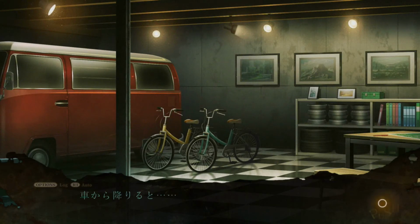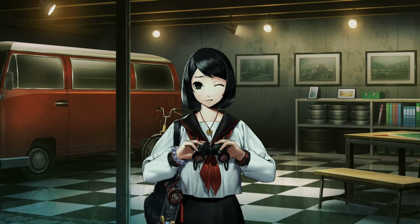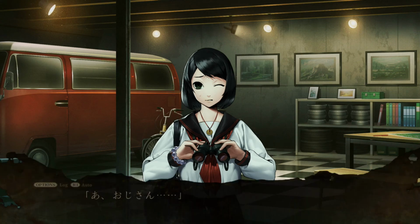When we got out of the car, there was someone waiting to meet us in the garage. Hey, old man. We should have taken you. Really should have. Well, we did originally. We swapped up halfway through to see if another character would work. Yeah, true. She was wearing an expression that showed that she was in a really tight situation. She also didn't seem very happy.